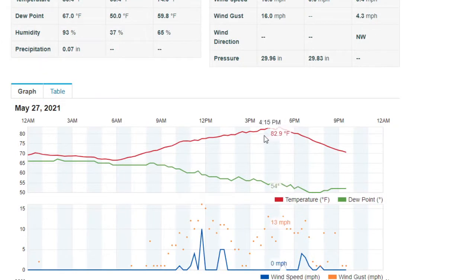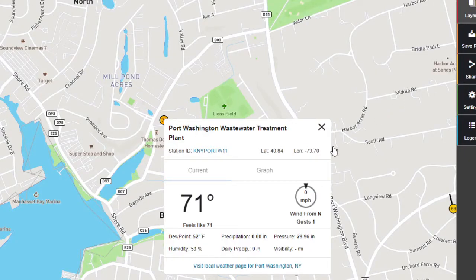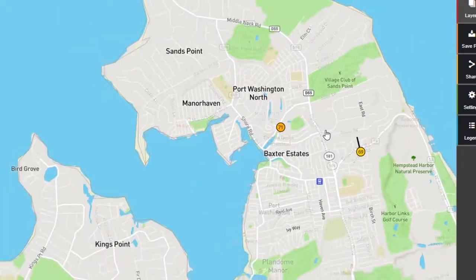Yeah, a little cooler there, actually. A few degrees cooler. It was only in the upper 70s. When I was there, it was only in the upper 70s. It got hotter later in the afternoon. But other than that, it was a little better there. It was probably a little cooler on the North Shore than the South Shore.